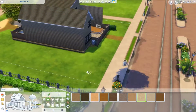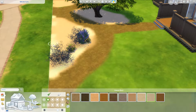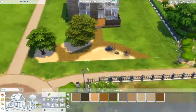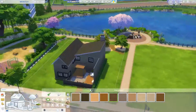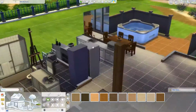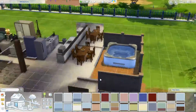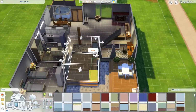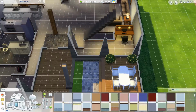So now the backyard itself is a little bare. I'm not really a fan of working with properties with lots as large as this. I feel like you could add a pool. If you have the backyard stuff pack, you can add a lot more. That is one of the packs that I don't have, though I've considered getting it because I think there's a lot to be desired from the base game backyard stuff. So maybe one day I'll pick it up. Who knows?